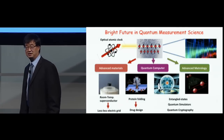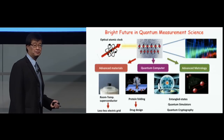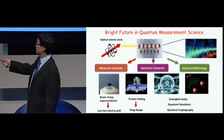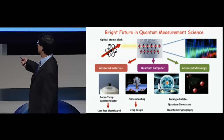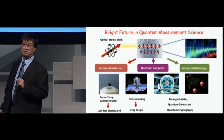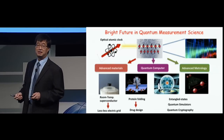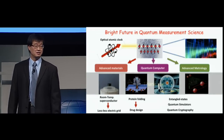Who knows, in the next decade or 2 decades, we may be able to finally understand room temperature superconductivity, and that will be tremendous for our energy use. Maybe we'll finally be able to build a computer so powerful that it understands protein folding, that we'll have shared entangled quantum states among different planets, that will have a quantum communication so secure that in principle you can never break it, and so on. I think the opportunity is tremendous, and DARPA has played a very leading role in fostering this kind of science, and thank you very much.